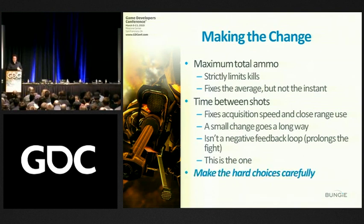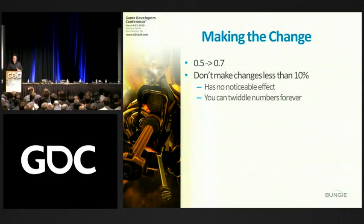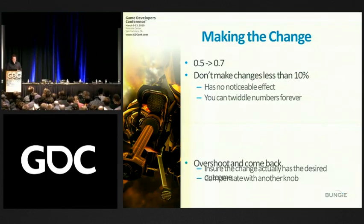It was a hard choice. We've got to make it carefully. We changed from 0.5 to 0.7 seconds. Don't make changes less than 10%. It's not a hard rule, but it's a good rule of thumb. It's not going to have a noticeable effect. And you can twiddle these numbers forever. And one game it'll work, and one game it won't work. You don't need to get that specific.